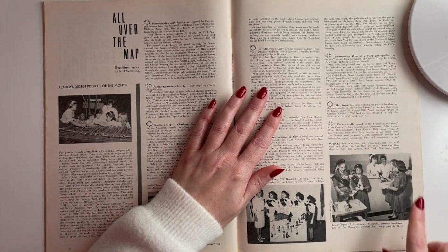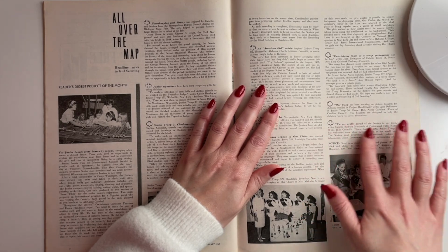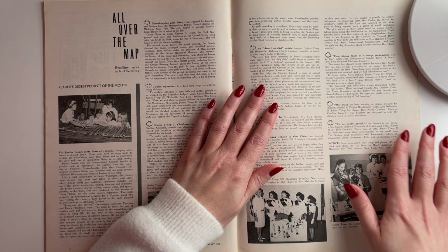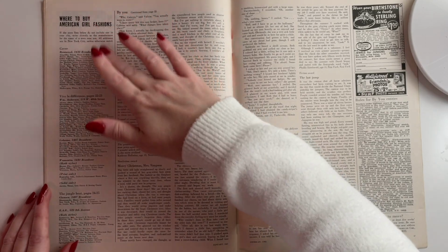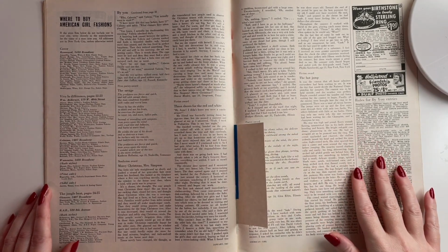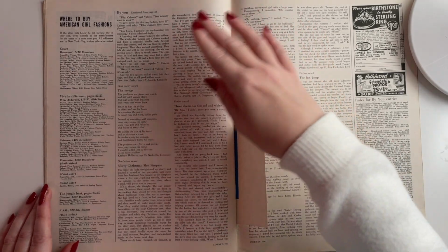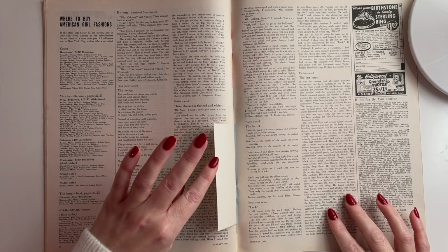This troop here, on the bottom right, from Manitowoc, Wisconsin, they made handmade toys for the young patients at the Memorial Hospital. So then they invite you to send news about your Girl Scout troop to them. Here we have some fashion credits, like where you can buy different kinds of fashions featured in the magazine. Some more story continuations.